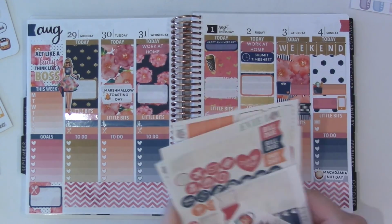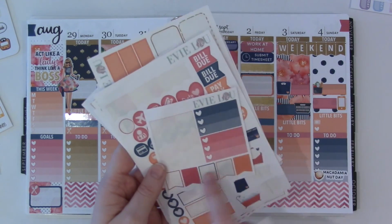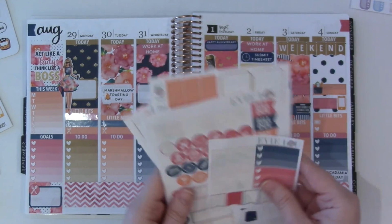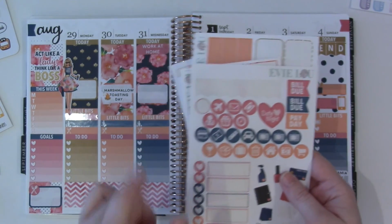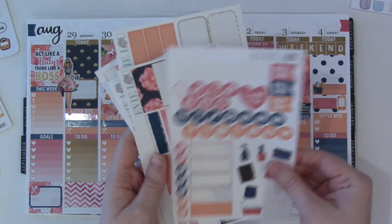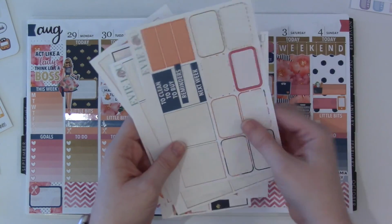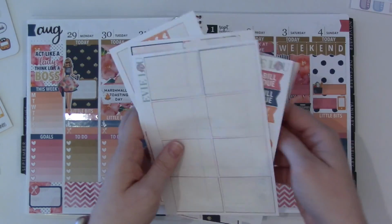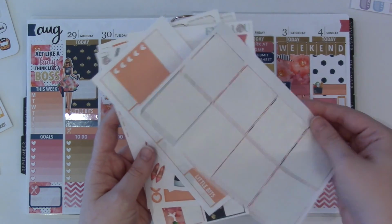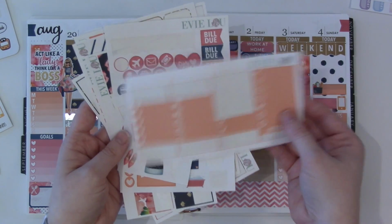But yeah, so let me show you what I've used of the kit before I sign off. Used some of the deco so far, used a few of these stickers, a few flags and the sidebar sticker, weekend banner, one of the icons so far, and four of the quarter boxes, a bunch of the washi, of course the bottom washi, a lot of the headers, half boxes, all of the Ombre Heart checklists, and all of the full boxes, and not a ton of the little things and some headers.